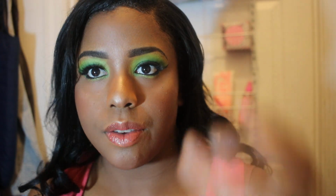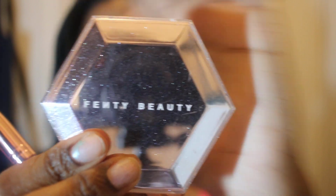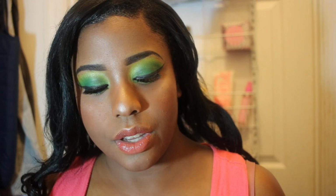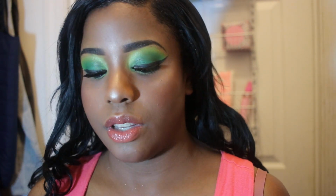And because I love that extra glow, I'm going to take Fenty Beauty, of course. This is How Many Carats. I'm just gonna swirl my brush in it and then go above my cheeks. You see that? Ooh, I'm extra with that. So I do my neck, my shoulders.